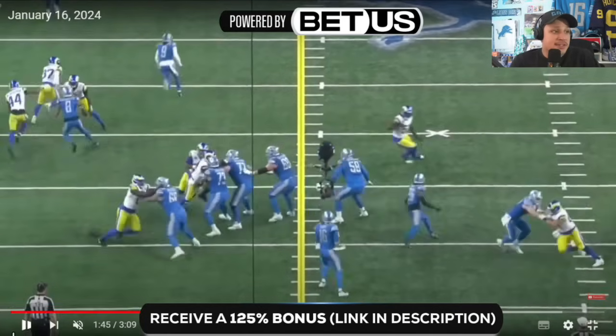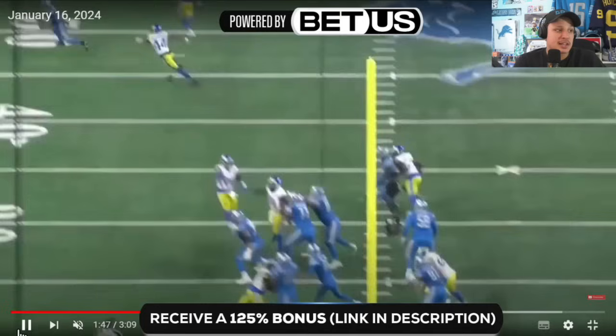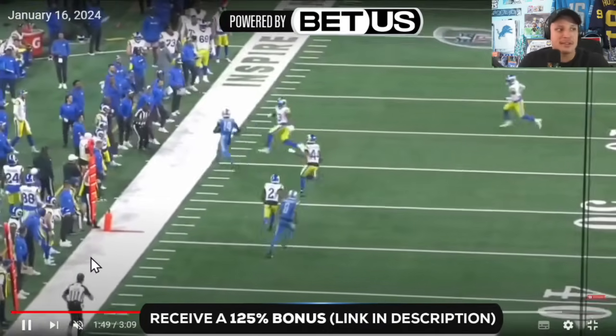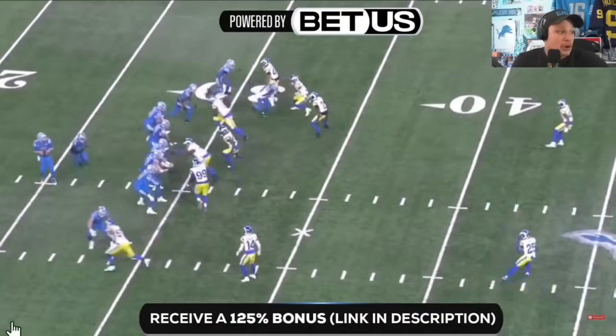Now, watch where his eyes go. He starts to look back to the middle of the field. He's holding. You see where his eyes are? He's looking right here. He's trying to hold that safety. So now he's going to look middle of the field, understanding St. Brown is about to break outside. Let me keep that safety over top inside. And then all of a sudden, bam, almost looks like a no look here. Boom, fire it to St. Brown. Safety's not going to be there to make a play. I put it on him. How about that? Hey, look, Stafford throws some beautiful no looks.